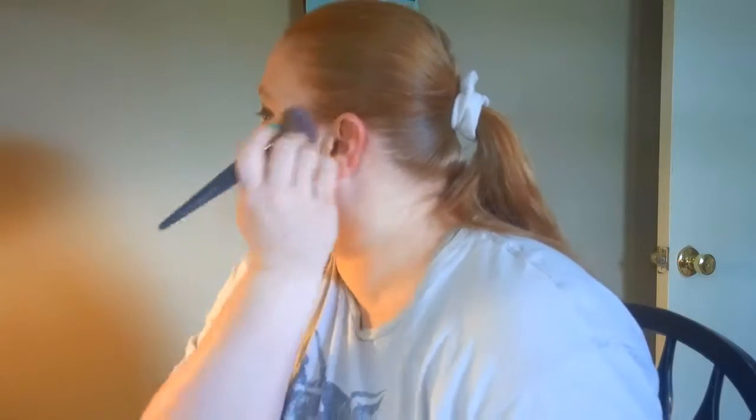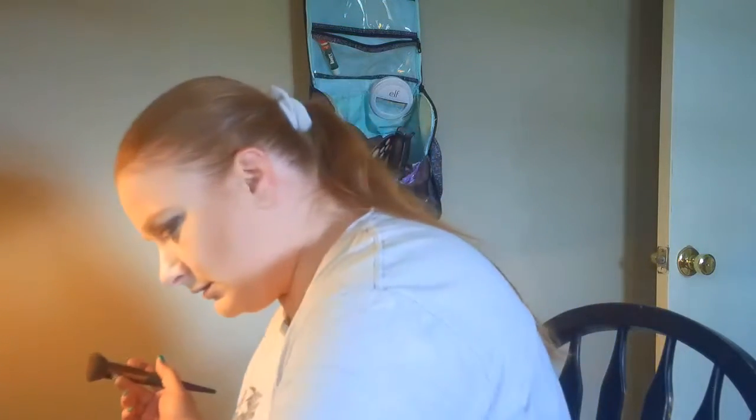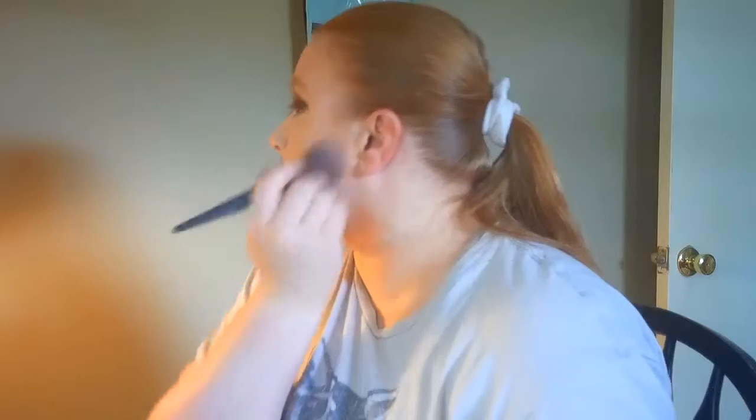Okay. Now that that is done, we're going to go in with some powder over that. So we're just going back into this Rimmel Stay Matte Powder. We're just going to buff over that. Okay. So, looking a little semi-normal. I might take a little bit of this Neutrogena Minerals powder. Okay. There we go. It's getting a little bit harder to get that Stay Matte out.